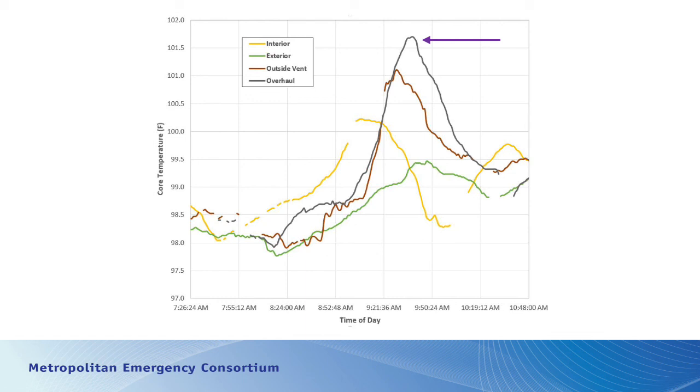And when I put this up here is because overhaul, so firefighters doing overhaul actually had a greater core temperature than any other tasks. Which kind of tells me that if you look at your exposure to noxious gases and your exposure to heat, overhaul is probably the most dangerous thing that you do because we know about those noxious gases. The days of doing overhaul with a surgical mask on are gone. You should now be in your SCBA, and your risk for hyperthermia is greatest during overhaul.